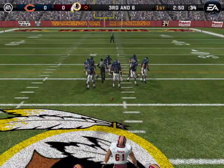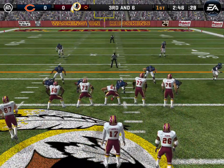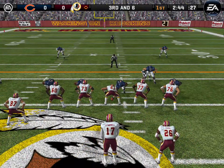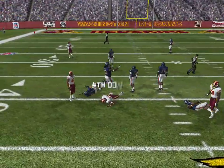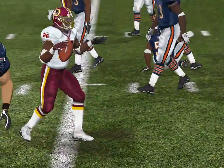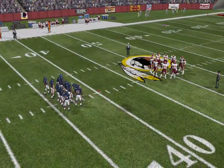To convert on this 3rd down, they have to reach the 38. 44-yard line. Let's go, D. Let's go. From the gun. Urlacher is there for the tackle at the 40-yard line.